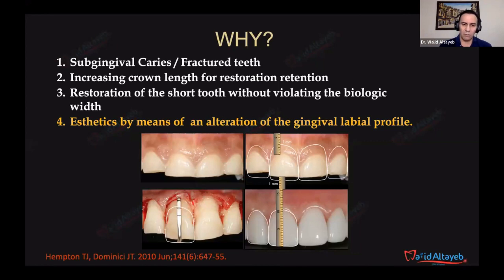And for the indications, we can distinguish between two main indications. The first indication is when we want to place a restoration, in some cases of subgingival caries or a fractured tooth. When we have short teeth, we need to increase the height to get some retention and to avoid violation of the biological width. All these are indications for functional crown lengthening, and mostly we do it on all aspects of the tooth: mesial, distal, buccal, and lingual or palatal.